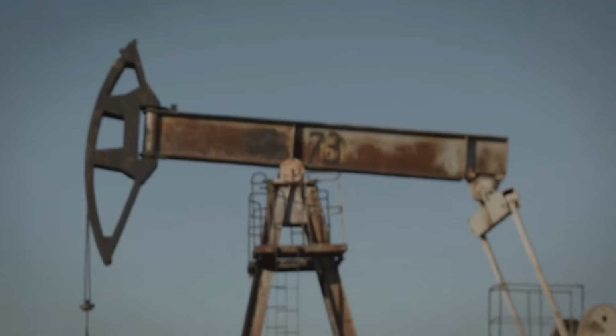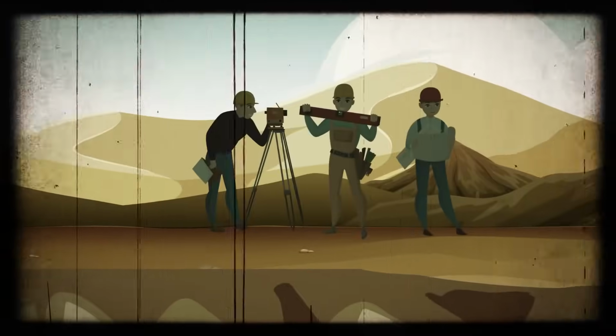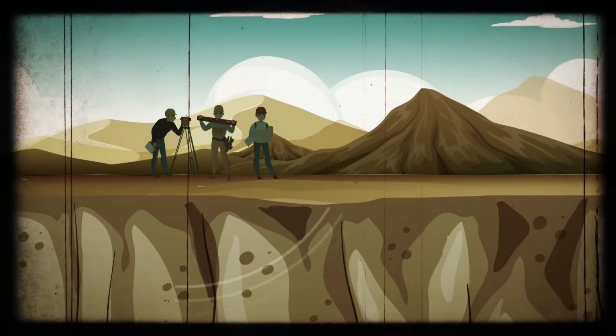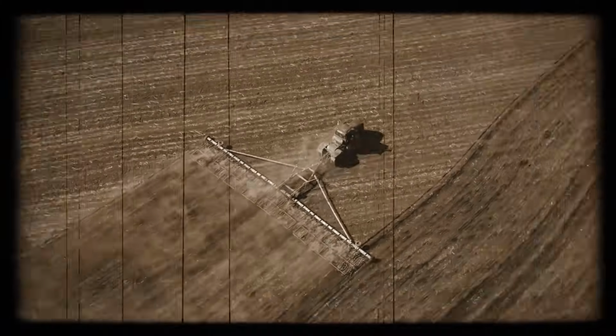Usually, to find out if there is anything worth extracting, companies would undertake seismic surveys. Seismic surveys are a way of analyzing the Earth's surface by sending shock waves into the ground. Depending on how these waves bounce back, you'll know what is located there. A special vehicle could have marked the soil that way. So, did we unravel the mystery?